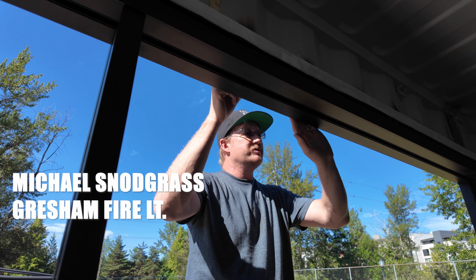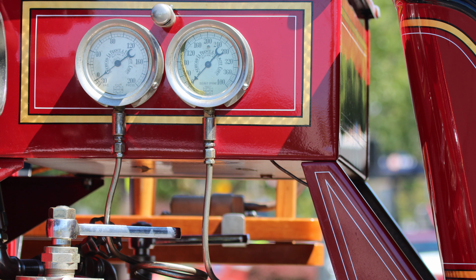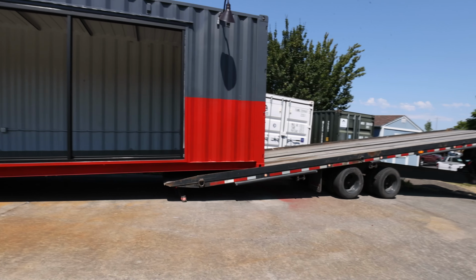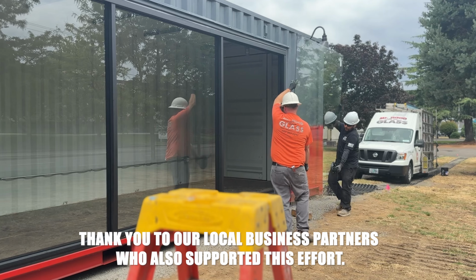And so when we pulled her out, and we had to get the mice out, and we saw the damage to the seats, I immediately said, that's just not right. And now Old Betsy is going to have a new home showcased out in front of City Hall. The Gresham Volunteer Firefighter Association, the 1062 professional firefighters, and the city have all come together to create something that is for the good of the whole community.